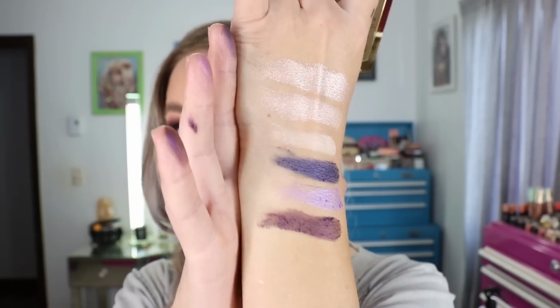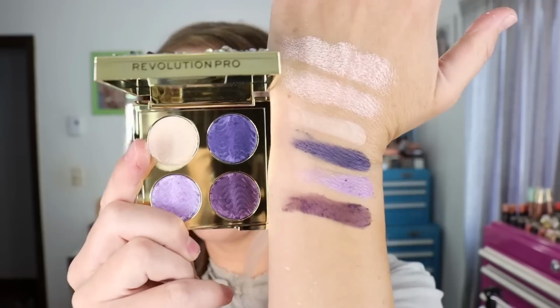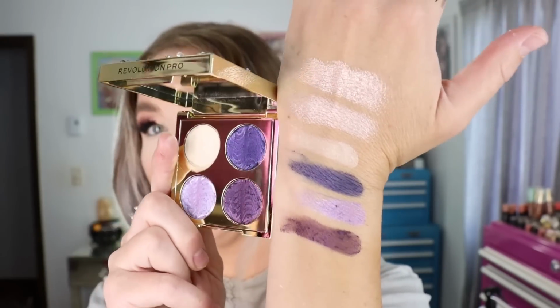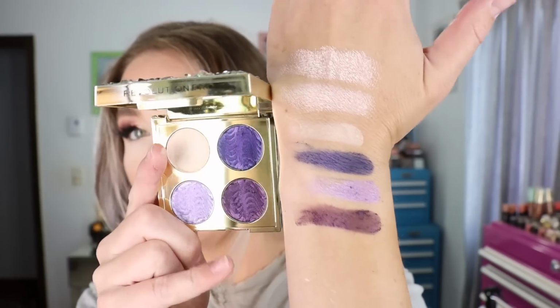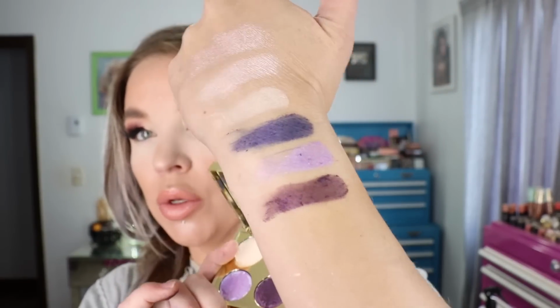I was kind of looking at the green one, but I don't know if I'll pick up any more of these. But those are the swatches right there, and that's the Ultimate Eye Look palette in Hidden Jewels right there. I was really hopeful for this lighter purple, like lilac, to be super shimmery, but it was initially kind of an overspray over the top.